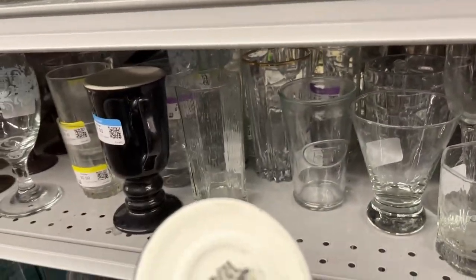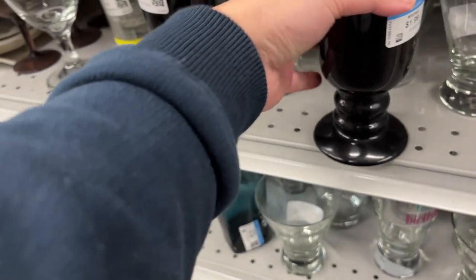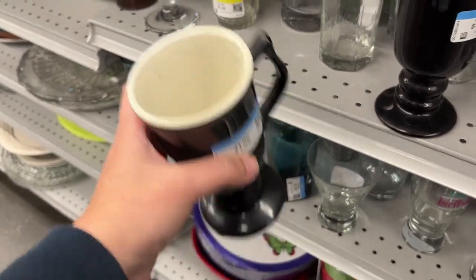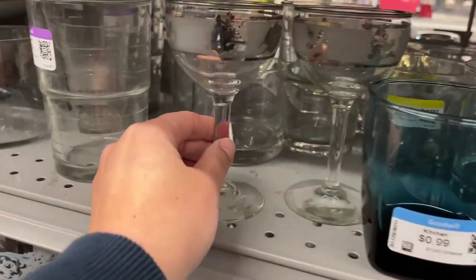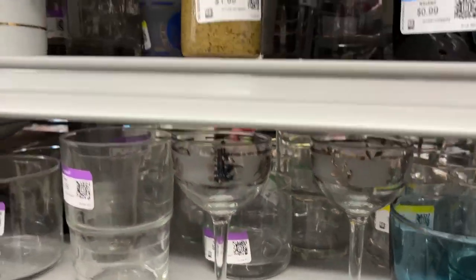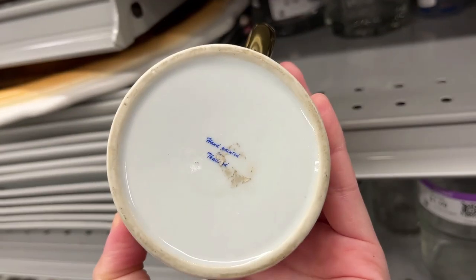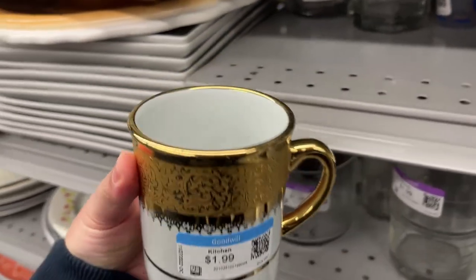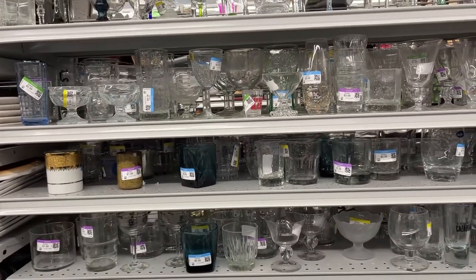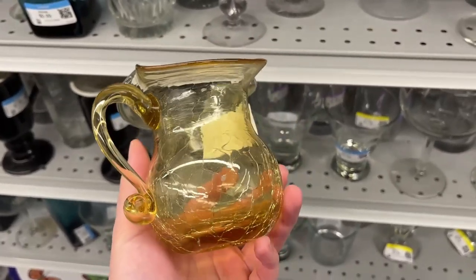These are interesting. These are made in USA. And they're priced at $2. These are Libby, $2. And this fancy little cup says hand painted Thailand, $2. Moving along, I spot this crackle glass little creamer. It's priced a little high at $4, but it's really cute.